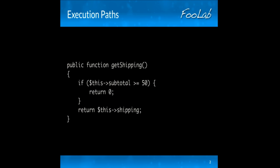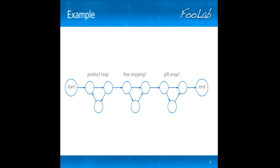Each decision branch in your code introduces a new execution path. Here's an example. You have a product loop, so you go over each product, and then, after you finish calculating that subtotal, you check whether there's free shipping, depending on whether it's under or over $50, and then maybe the user selected to have a gift wrap. So you need all of those.